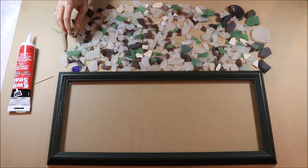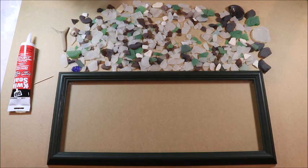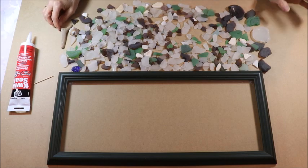So I have to decide on a design, and this is one of these designs where I don't know for sure what I'm going to do. I'm going to let the sea glass kind of define what I end up doing for my design. So the first thing I need to do is sort the sea glass.